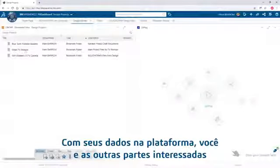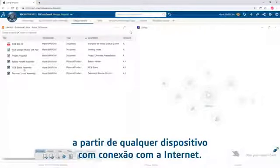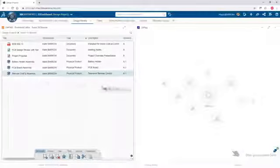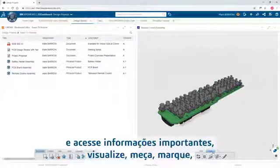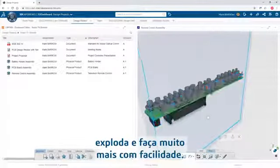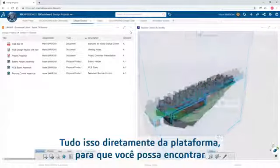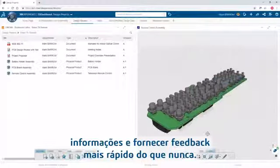You may also leverage workflows to track what is in progress, released, and obsolete. With your data on the platform, you and other stakeholders can review and collaborate in real time from anywhere with any device with an internet connection. Use additional 3D Experience applications like Bookmarks and 3D Play to easily collect pertinent information, view, measure, markup, explode, and much more, all on the platform, so you can find information and provide feedback faster than ever.